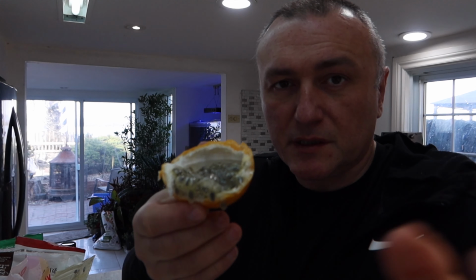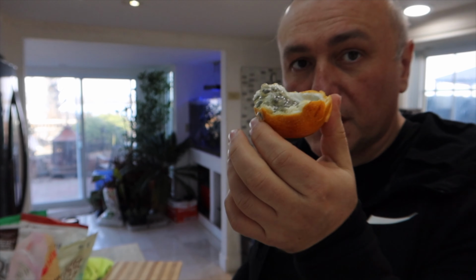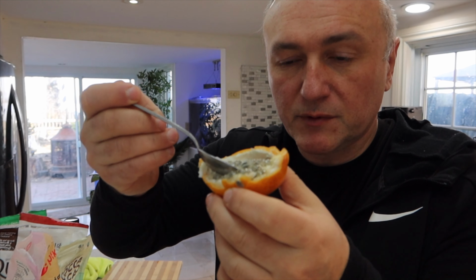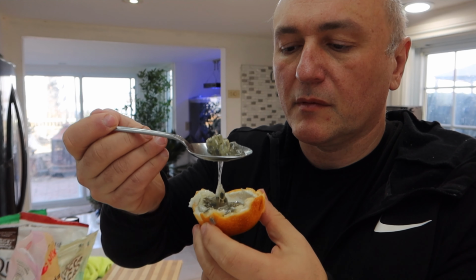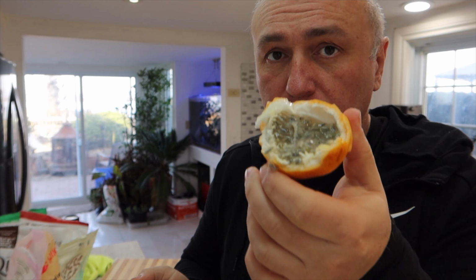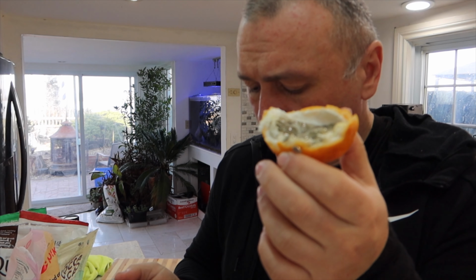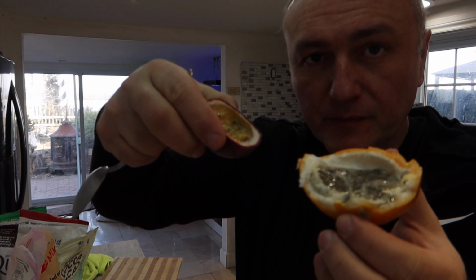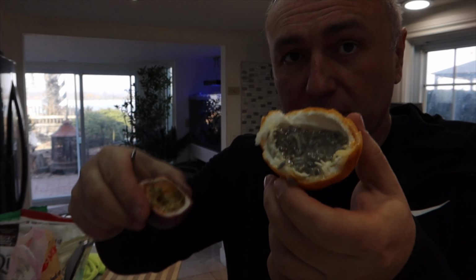So this is the sweet granadilla, and let's see if it actually lives up to its name. See if it's sweet. It is. It's actually a lot sweeter. It's very sweet.